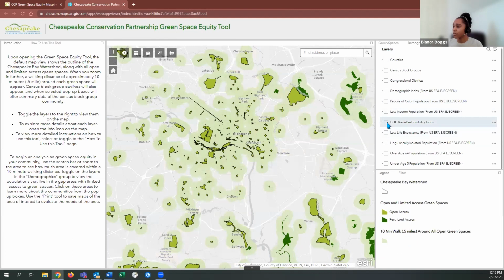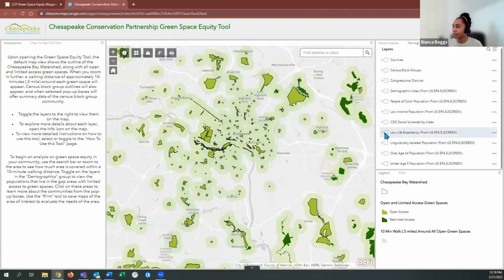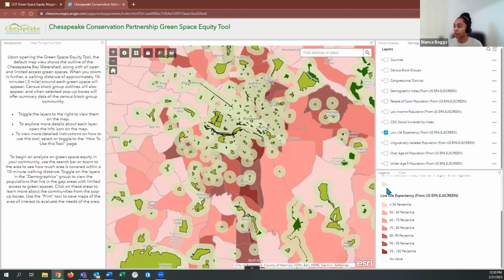If we want to go to the CDC Social Vulnerability Index, the deeper blue areas are the highest vulnerable areas according to the CDC. You can start to see similar patterns to what we saw with people of color. And as we go down our demographic layers, you can start to see patterns form as well, again looking at these gap areas that are not covered in green. Lastly, I'll turn on our low life expectancy layer. Again, the deeper red areas here are where there are higher rates of lower life expectancy, and again, very similar patterns to the previous layers that we noted, in areas not served by a green space or within half a mile of one.